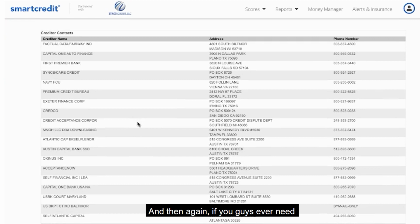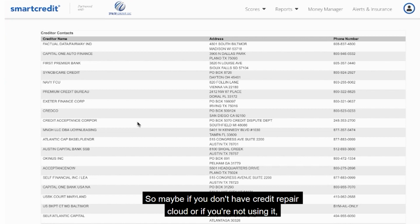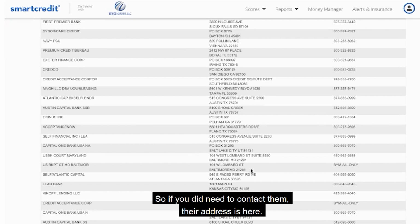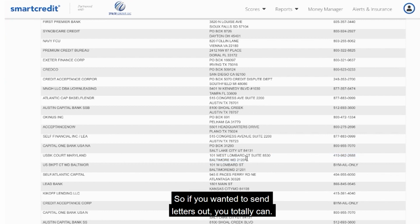And then again, if you guys ever need the creditor contact information, it is at the bottom of the credit report. So maybe if you don't have Credit Repair Cloud, or if you're not using it, you can have all the addresses on your credit report from Smart Credit, and it has all of their contact information here. So if you did need to contact them, their address is here, their telephone number is right here. So if you wanted to send letters out, you totally can. This is something you can totally do yourself.